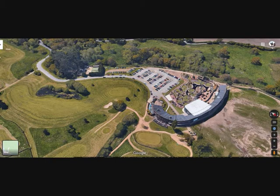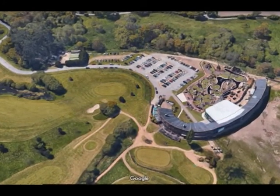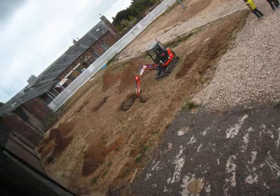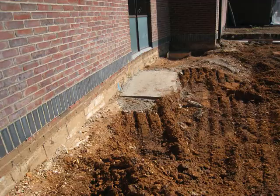Externally, a 2-meter-high close-boarded timber fence conceals the external air handling equipment for mechanical ventilation and air source heat pumps for renewable energy used for both the winter heating and summer cooling. Construction took place between August 2016 and June 2017.